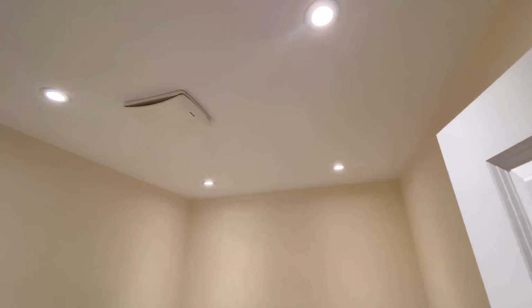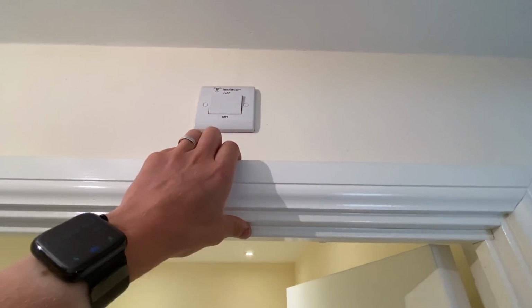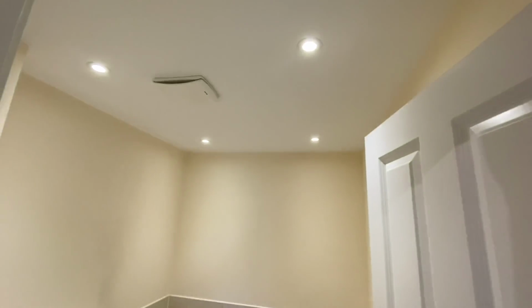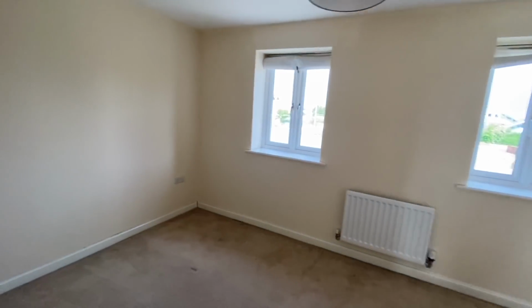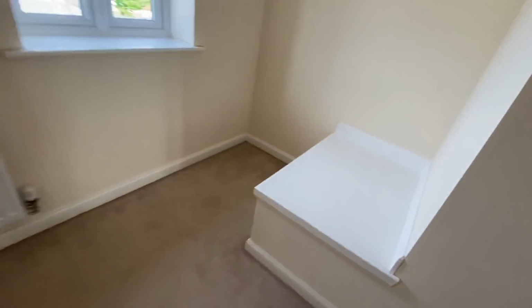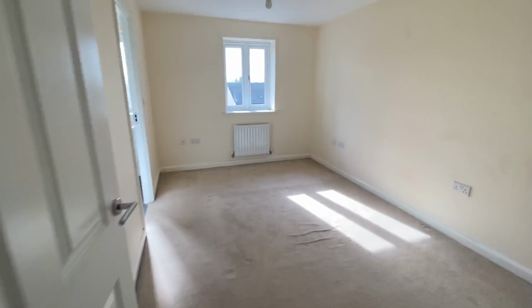Downlights, it's got a fan. There is a fan isolator there, so we'll try that. And that is working, so that's cool. 2-way switch here, that works. And light, funny little shelf thingy. A few double sockets. Another light here, this one's got an ensuite.